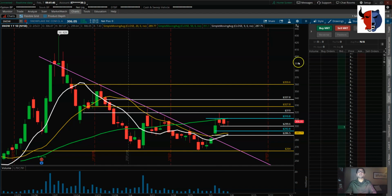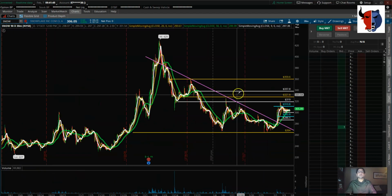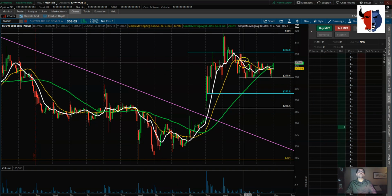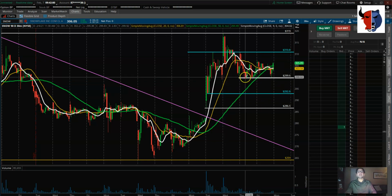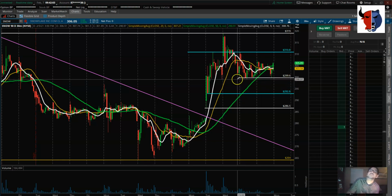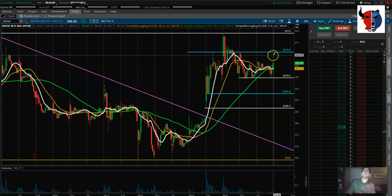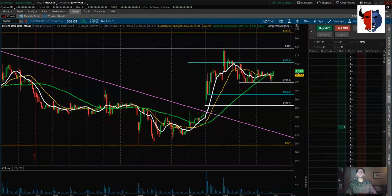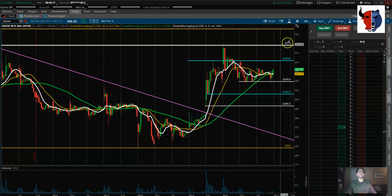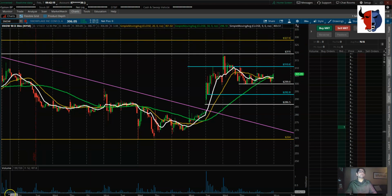Let me drill down into a lower time frame and see if it gives you a little bit better view. So yeah, that's the breakout. Gave up a little bit of the move, but holding nicely. Did not really come all the way down. Did not go all the way down below 290. So $299, $300 is providing good support. So look for early next week, a move above 310.8 to feel bullish on this name once again, as it can start running towards 327.